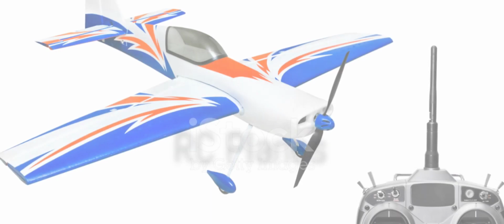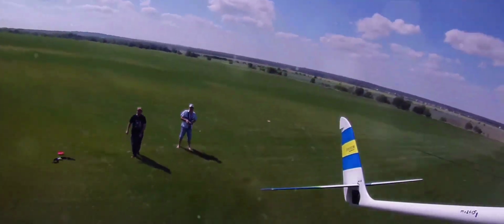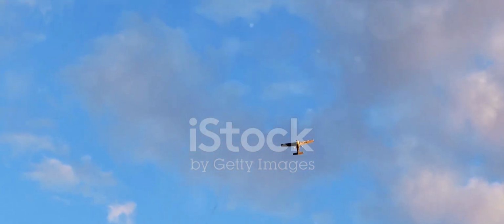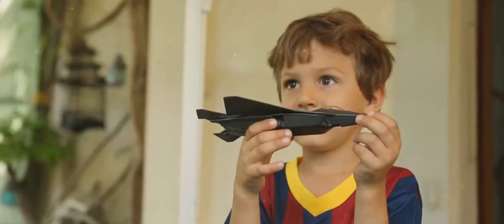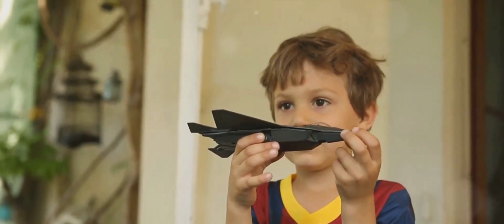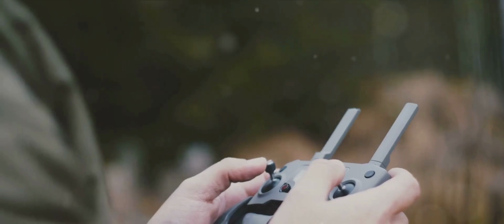Finally, let's talk about RC planes, or remote-controlled planes. These are small-scale replicas of full-size aircraft and can either have fixed wings or be gliders. RC planes can perform an array of maneuvers, from loops and rolls to spins, controlled remotely by a human operator. Primarily used for recreation and hobby purposes, RC planes can also be used for aerial photography and videography.